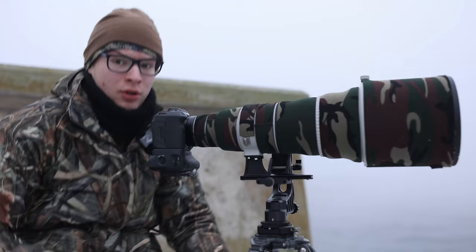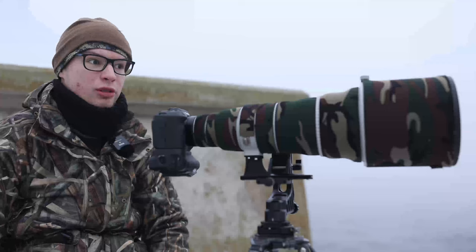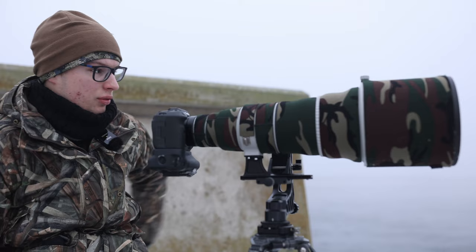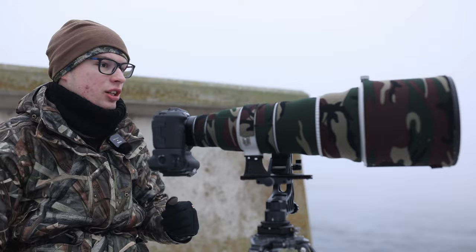I'm set up at the place where the ships leave the port, therefore it is also the place where long-tailed ducks fly out of the port. They rest in the port and they come out to feed outside. They fly through the mouth of it, through the place where ships come in. Well, now we wait.